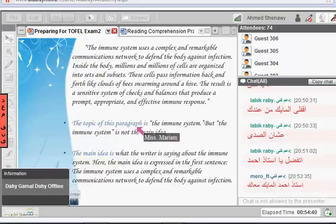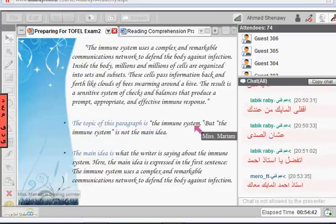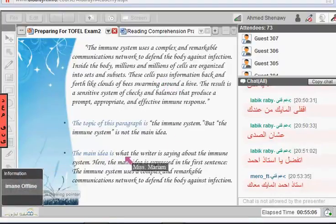As for the topic of this paragraph, it is the immune system. This is the general idea: what the passage is about, or what the paragraph is about. But it's not the main idea. The main idea reflects the facts or the feelings of the writer himself, the writer of this paragraph. So the main idea is what the writer is saying about the immune system.